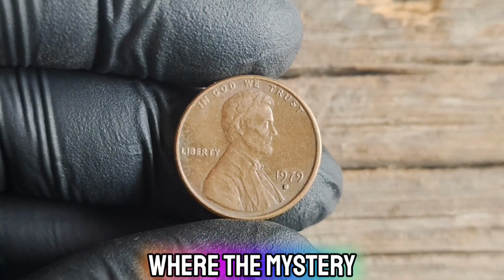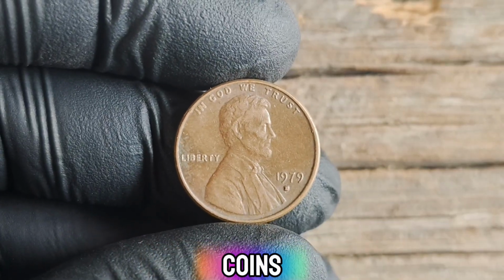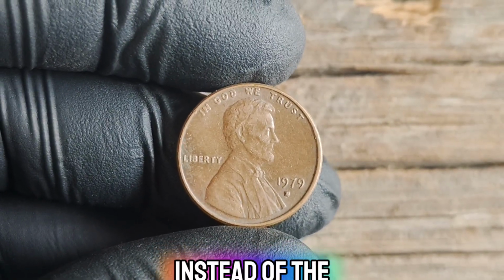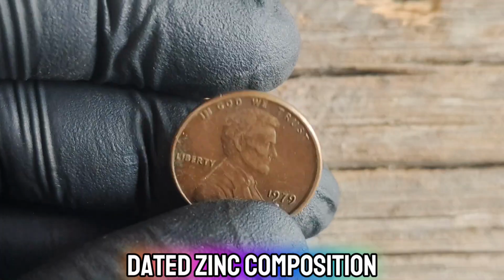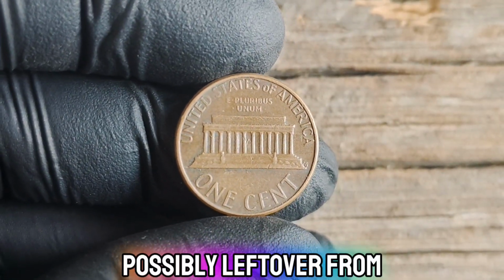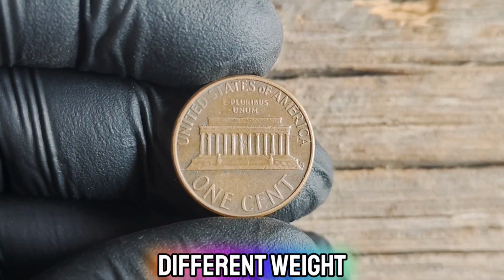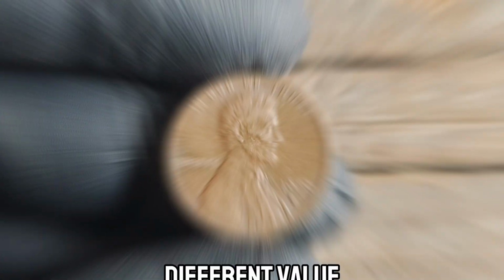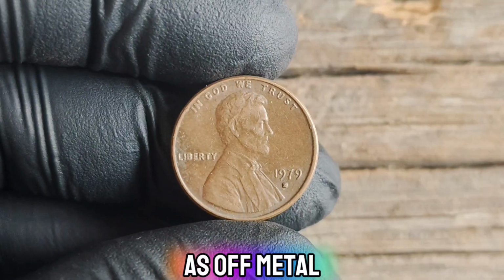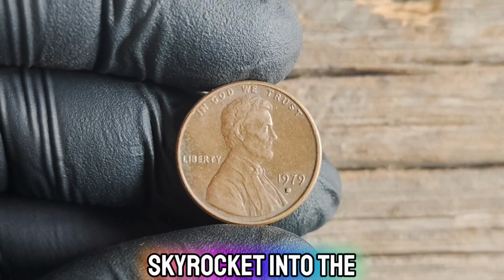Now, here is where the mystery deepens. Some experts believe that a small number of these coins were struck on the wrong type of metal instead of the standard copper-plated zinc composition used during that time. A few may have been struck on a different planchet, possibly left over from earlier years. This creates a coin with a different weight, a different color, and a completely different value. These are known as off-metal strikes, and when combined with doubling, the value can skyrocket into the millions.